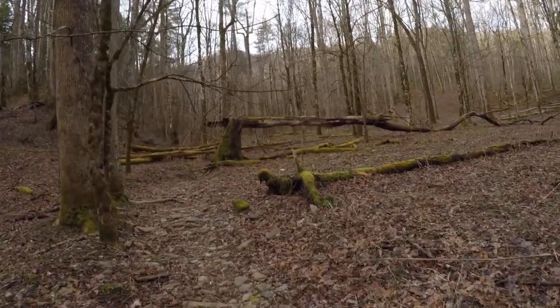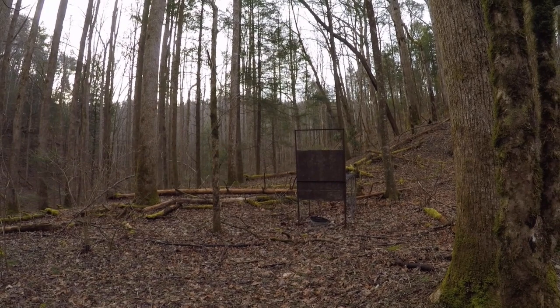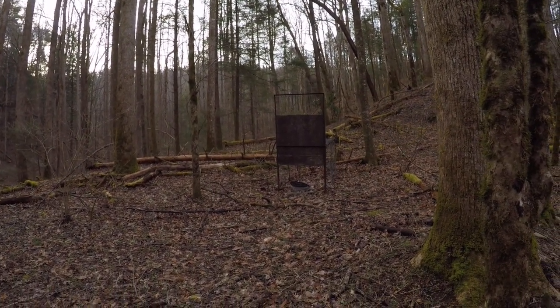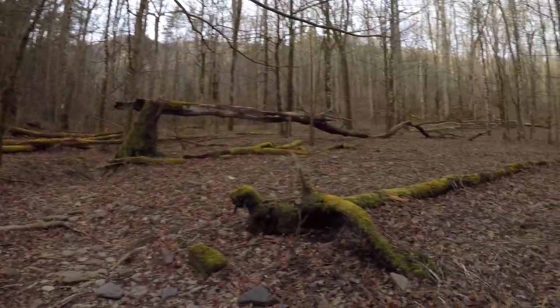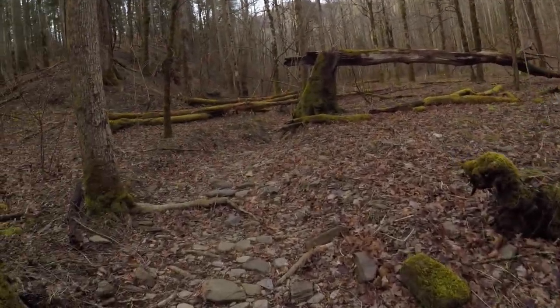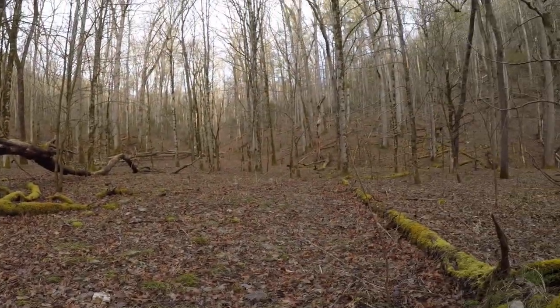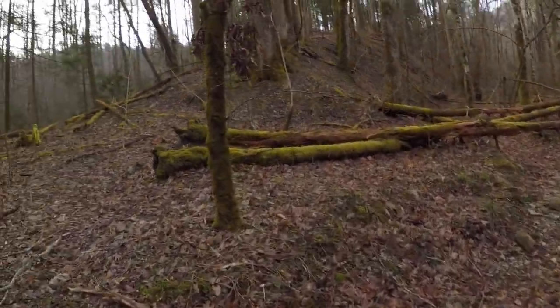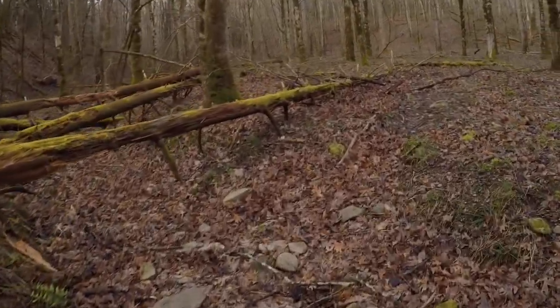Those are the cages that they put out on a fairly regular basis. I don't know if that one's operational or not. It looks like it's got some wire in it, but those are designed, I believe, to help capture the wild hogs that are in the area. I have yet to see one, and I'll be honest, I hope I don't see one, because they're not the friendliest creature around.